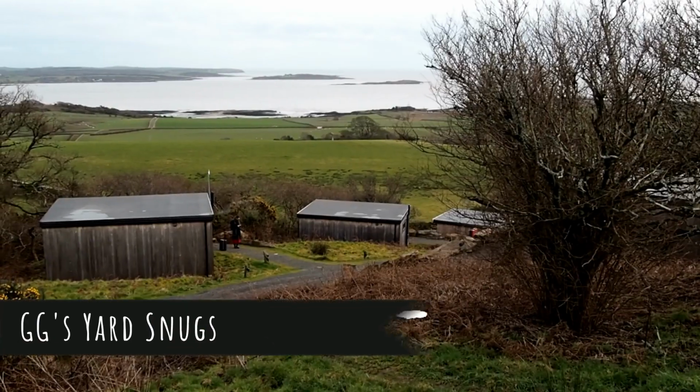Hey guys, so I'm currently in the Scottish Borders and this is our second day here, but I just didn't really see an opportunity to vlog, so I'm starting the vlog now because we're just checking into Gigi's Yard Snugs and it's amazing. I wanted to show you before I mess the room up. Right behind me is the sea, and that's the view from the huge windows in my snug. So I'll show you right now.